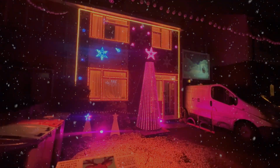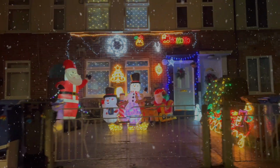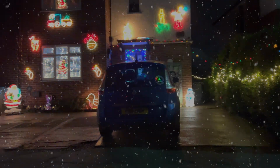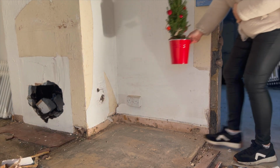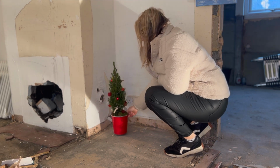Welcome back to another episode of our renovation, but this time it's beginning to look a lot like Christmas. However, not so much at our renovation. Look how bare, empty and unfestive this is. The end of this renovation is nowhere in sight. So while we wait, let's decorate this property to get into the festive spirit.